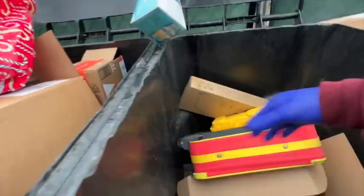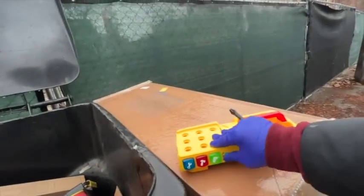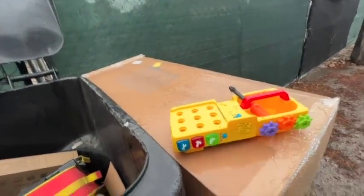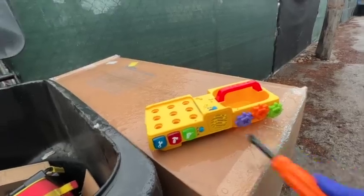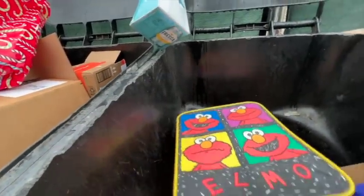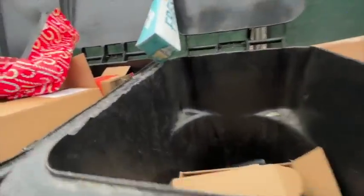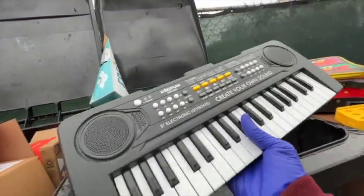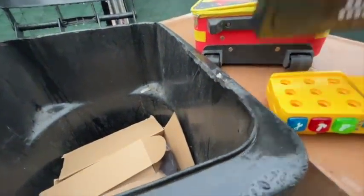Monster Jam. Look at that. Oh, the little Tykes. Cool, let's see. Okay, look, you have a little tool right here. Oh my gosh. That's too cool. Then we have this little, oh, look at the little Elmo suitcase. Oh my goodness, look at that, y'all. Then you have a little keyboard here. Look at that. Oh my gosh. This baby is being blessed with so many toys, you guys.